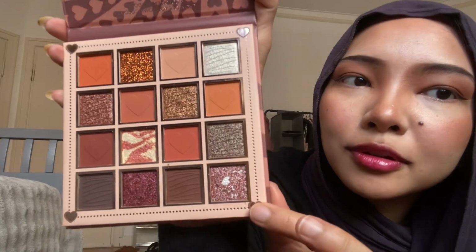Now we're going to add some shimmer. I think this shade of shimmer would be really good for this look. I'm gonna use my pinky. Okay, that is really shimmery. I like that. Okay, I like that actually. Let's do the other eye. I really like this shade. That is perfect.